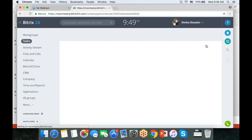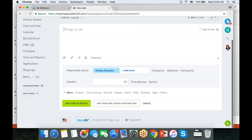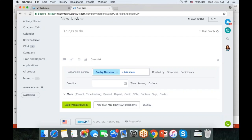In Bitrix24, we have a basic task form as well as an advanced one. And it makes a lot of sense because some people need task management simply because they want to make sure that they don't forget to do certain tasks. But then there are people who are task management ninjas. They need checklists, they need recurring tasks, task templates, task reminders, and lots of other advanced options that are available in Bitrix24 as well. But let me show you the simple task form first.